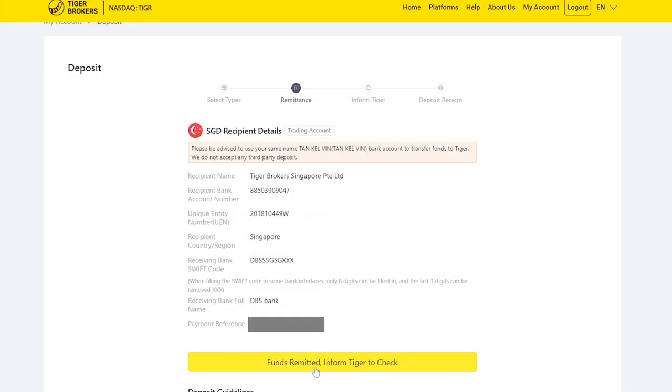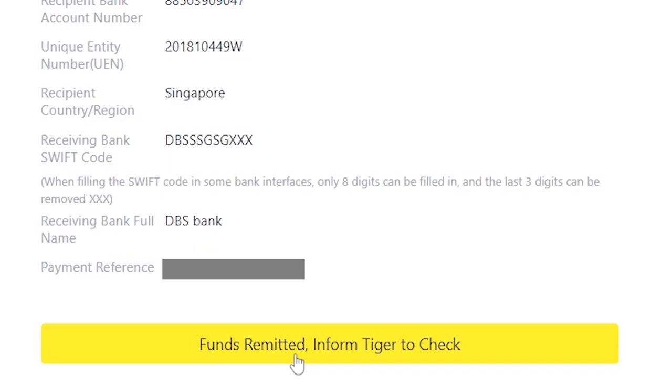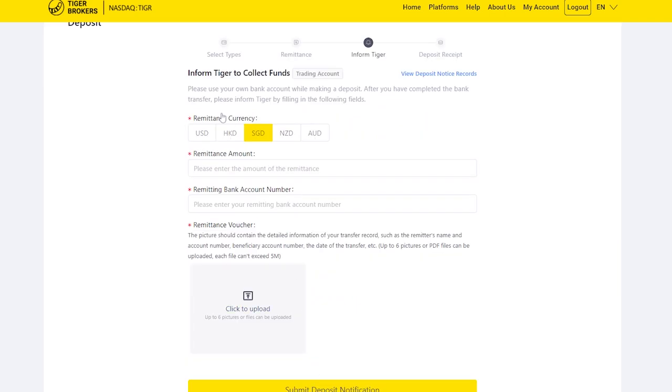Let's head back to Tiger Brokers website. Click Funds Remitted, inform Tiger to check. Choose SGD as remittance currency, how much you send over, and type in your bank account number. Upload your screenshot, then submit it. Now, you'll just have to wait for your money to arrive. Typically, it will take less than 1 hour, so let's fast forward by 1 hour.